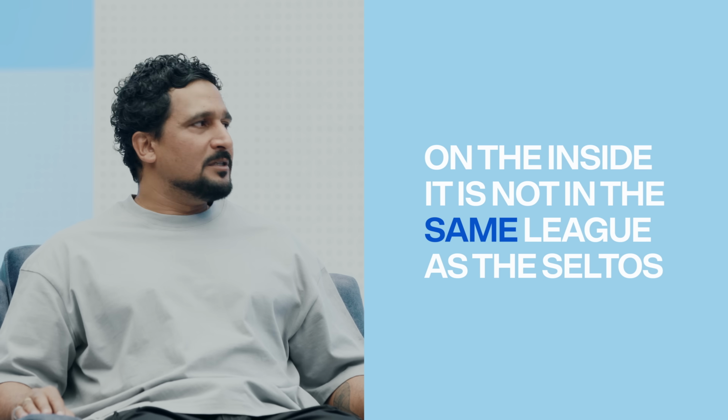And then I got into the car and I just spent some time sitting there in the parking lot, taking it in. And on the inside, my first thought straight up was that it's not in the same league as the Seltos. Oh. Right? But I think that can be interpreted as a miss, and it is also the way the Creta has always been, in a way. Yeah, that's the funny thing, right? Even when the Seltos, this generation of the Creta and Seltos, the Seltos came before the Creta, right?